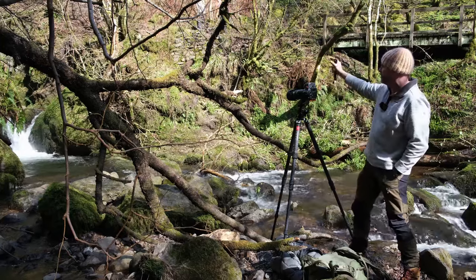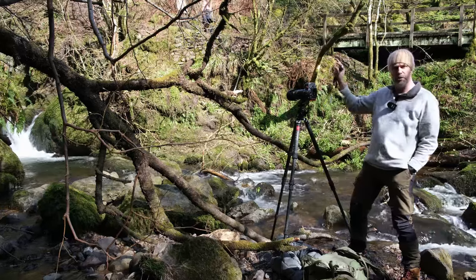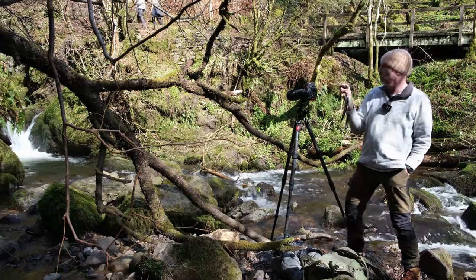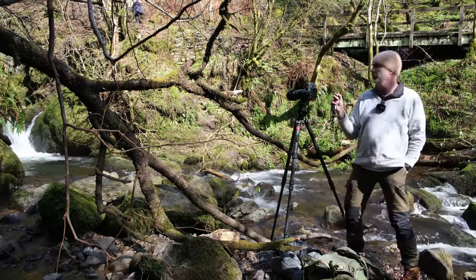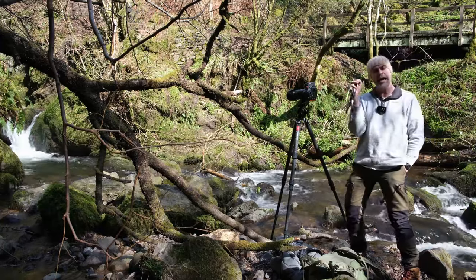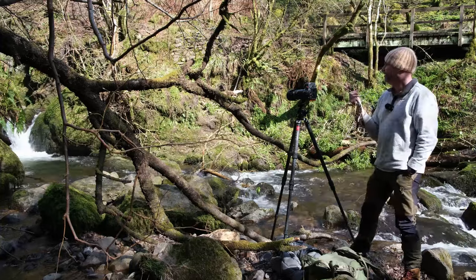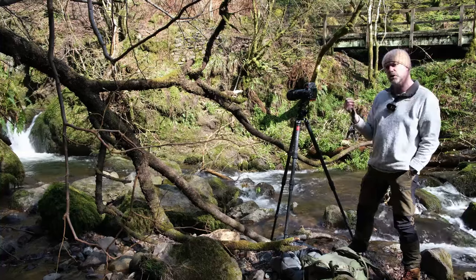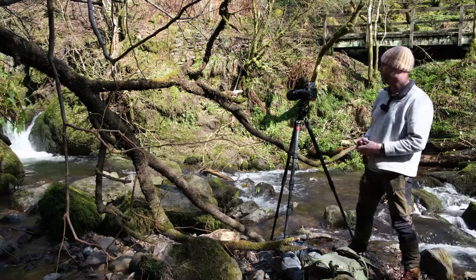trying to eliminate some of the trees and dead roots and branches that are coming out either side there, and really just honing in on those falls. The water at the bottom is absolutely beautiful. It's that aquary sort of green, which is really nice as the light's catching it. So anyway, I'll show you what I'm looking at on the back of the camera.